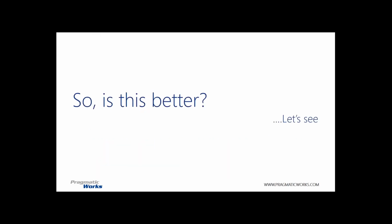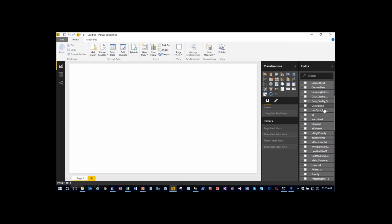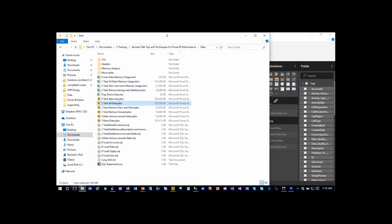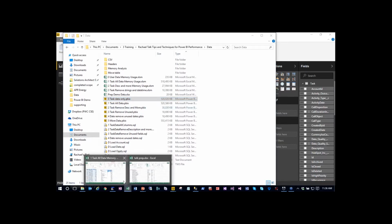So let's see if this gets any better. So we have loaded in our Power BI desktop the task table. What we know about that table is that if we look at the operating system, if we look at the file viewer, we can see that task only data, this row 0 here, is actually over half a gig in size when I save it locally. But let's go to Excel and let's see.